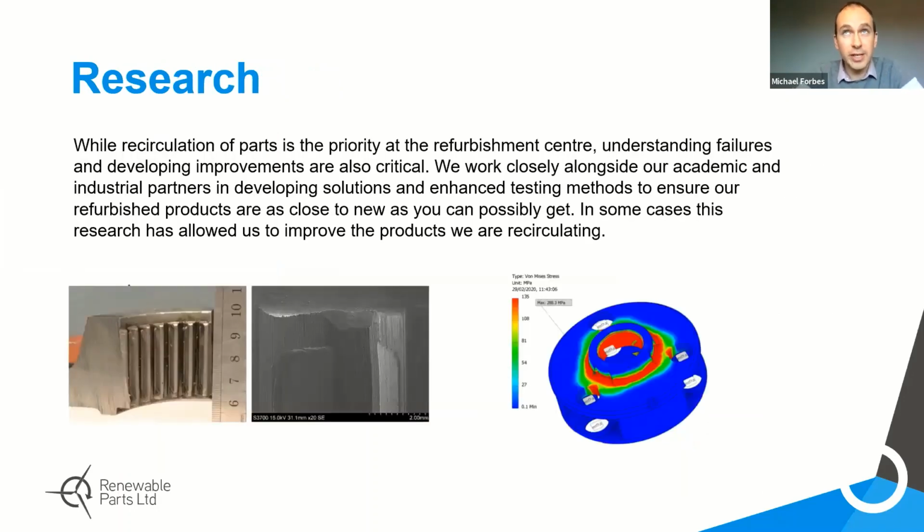There's a lot of research that also goes into the refurbishment process, and how we can have a pass-off that we are satisfied with and provide a warranty that matches that of new. This is where we really do rely on partners, academic partners, because this is the type of research that a business our size couldn't do in-house.